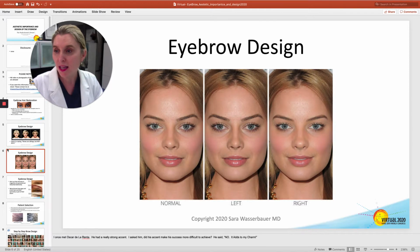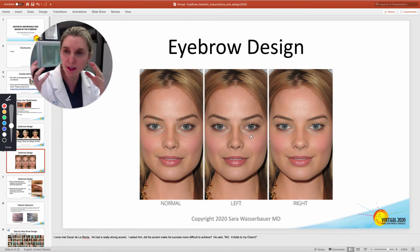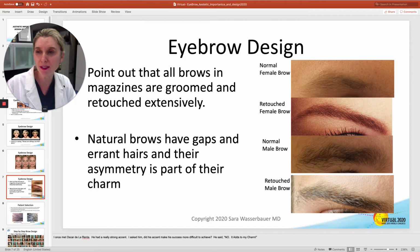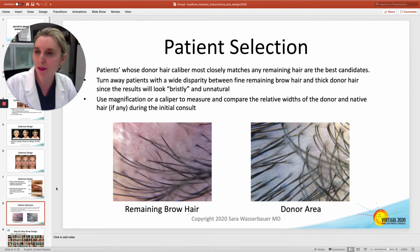And as a matter of fact, if you show them that there is asymmetry on even the most beautiful woman, and if you cut this lady's face in half and add these two sides together, just the left side together or the right side together, you don't want perfect symmetry. It doesn't look right. So make sure that your patients know this, and also point out that the stuff they're seeing in magazines and online is retouched extensively, and natural brows have gaps and errant hairs that are going to really make it look right.